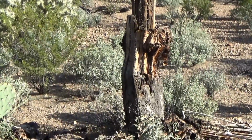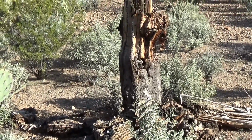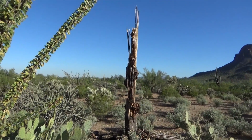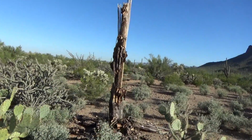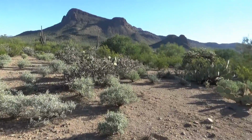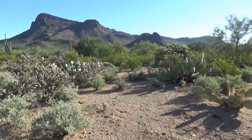And look at this lightning strike victim here. Saguaro. It even smells like burnt charcoal over here. Let me go look at these other Ocotillo over here.